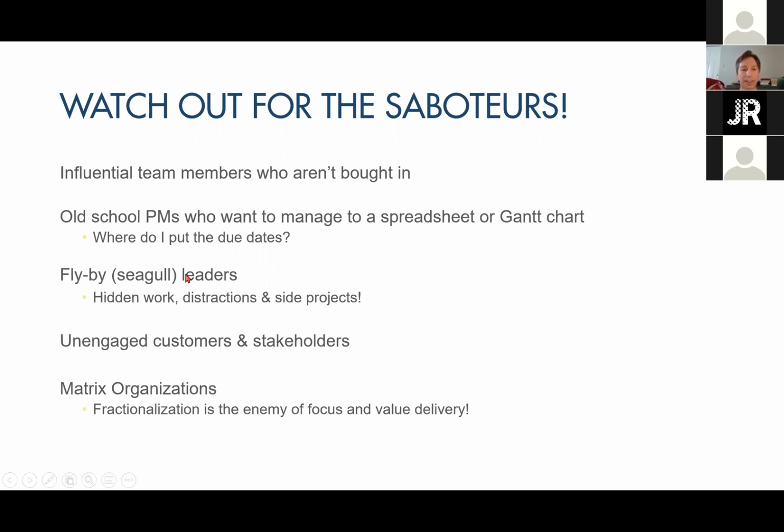We call them seagull leaders here in the US. These are flyby leaders who come by your desk and ask you, hey, Clint, can you work on this thing real quick? I know it's not part of the project, but I need this. And it could be hidden work, it could be distractions, or it could be a completely other project that they want to tear you off of. These are all warning signs that you're being distracted and you're potentially harming the flow in a project.